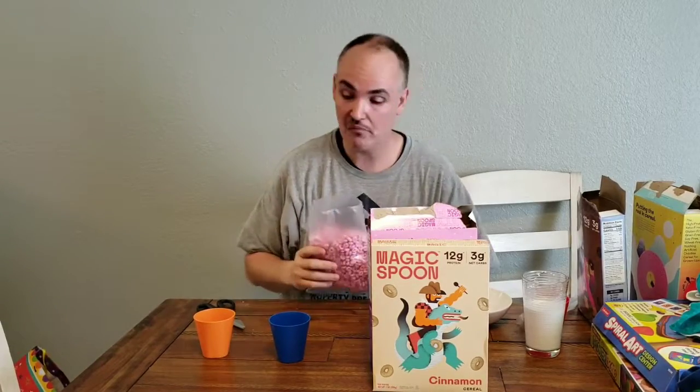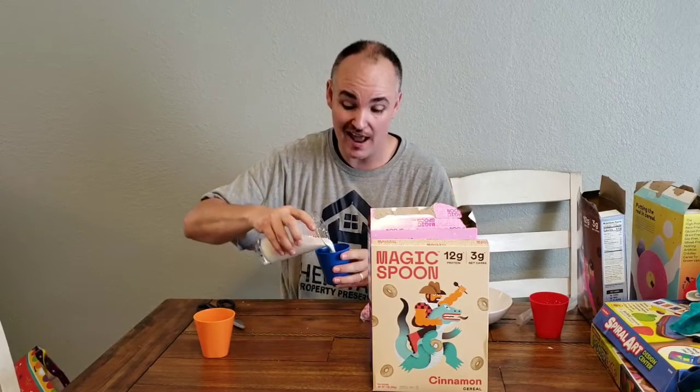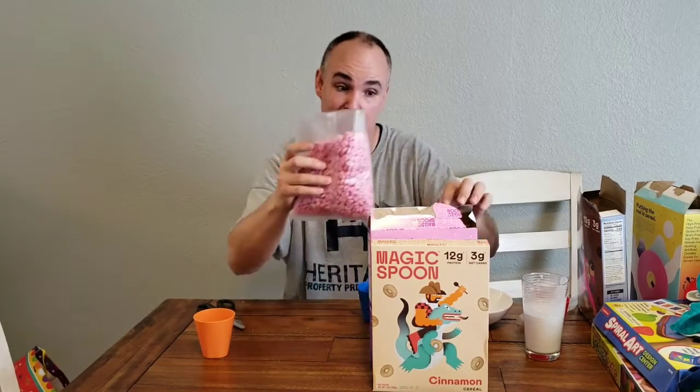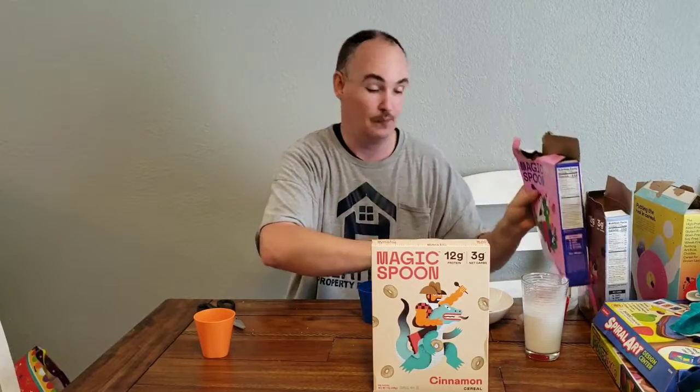This one definitely has a chemical aftertaste. Wow. So you can taste the fruity smell that's in there. But this one actually reminds me of the cereal school one where it has the massive chemical aftertaste in there. I'm probably going to say that this one is definitely not my favorite. But let's see how it tastes with the milk substitute.